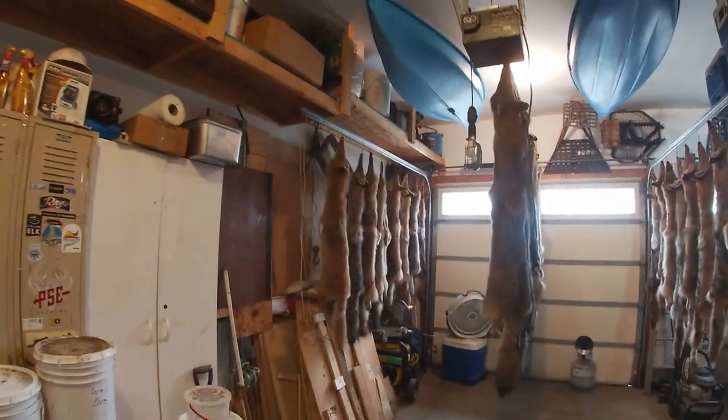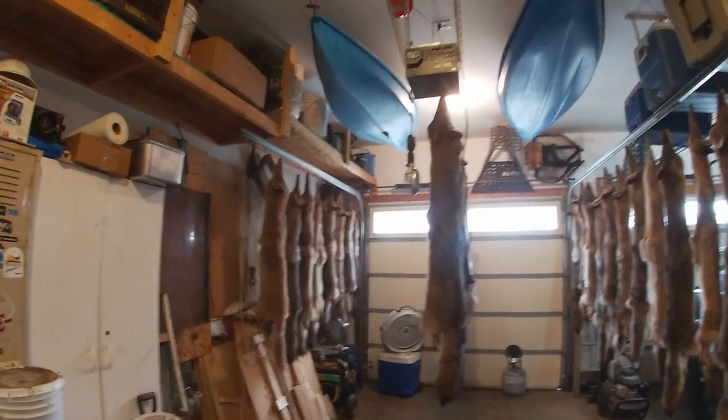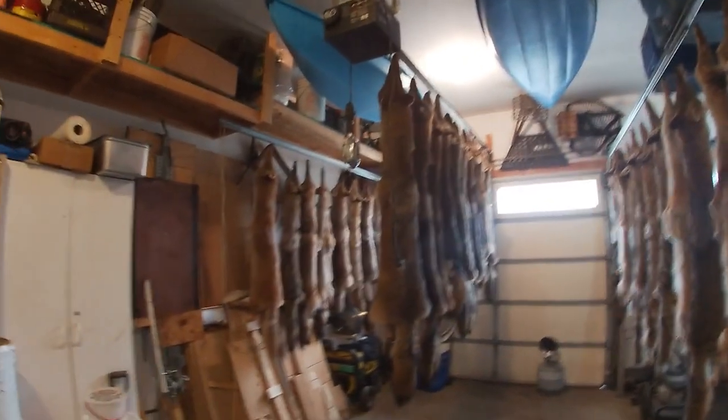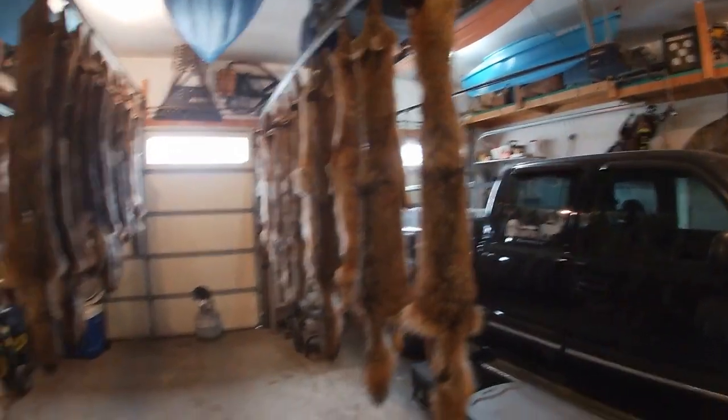It still hasn't registered with me, but when I started taking them out of the freezer to hang them up and then I see them all together like this, it's just like, where did they all come from?